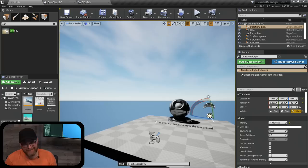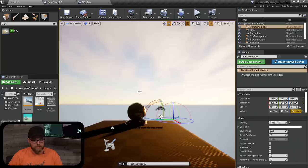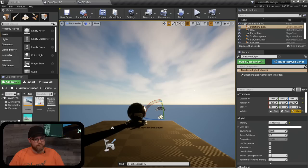So one of the things we can do here is, we have this material that's taking in some of the sky atmosphere nodes and reading back from those, so it's actually adjusting properly. But someone asked about the moon, right? Yes. So one thing you can do on this, and I didn't want this to really turn into a sky atmosphere stream, but we can do a little bit.